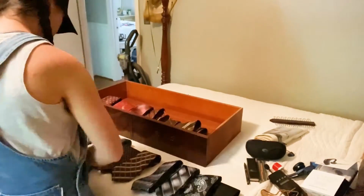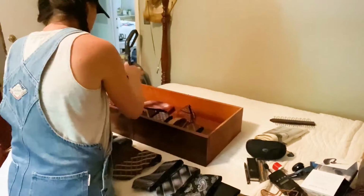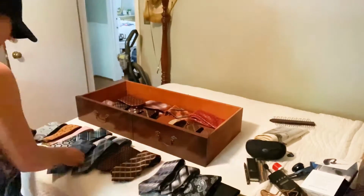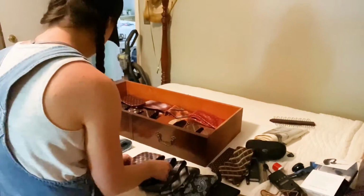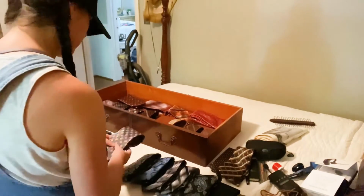And then I decided to go ahead and color coordinate them, and by color coordinating them I also realized what colors my husband is lacking in ties. So now whenever I do go buy him some more ties, I know what kind of colors we need, and patterns and stuff like that.